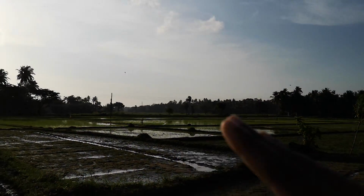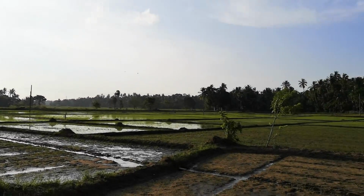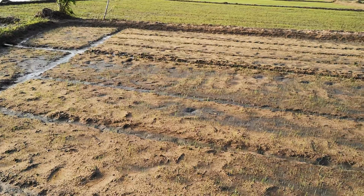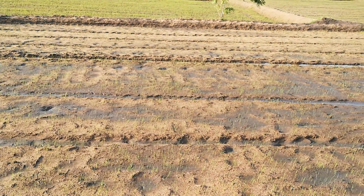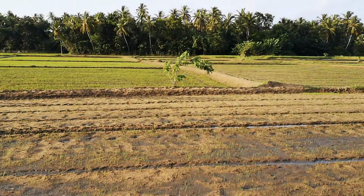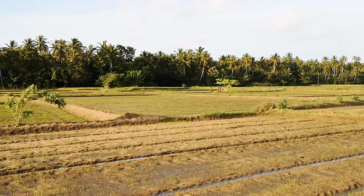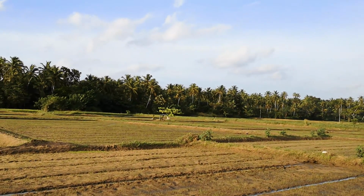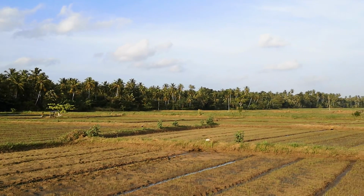So previously I was further away in those areas where these trees are, but now I'm in this particular area. So this area, the paddy fields are slightly drier because maybe this rice is about a week old, so you don't need much water as you need in the initial stages. And then you can see how calm and quiet. There's someone operating a machine. That's the sound that you hear in the background. And then let me show you a bit around.